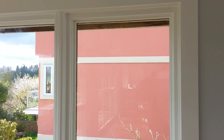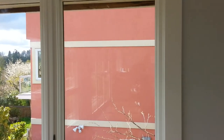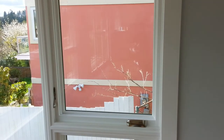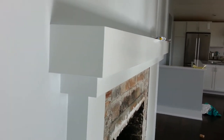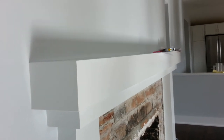And the only way to do those properly is to take them out, take all the hardware off, spray them, and put them back. And we use lacquer for that reason, so we can put them back in the same day. And there's a mantle. Trying to get the sheen on that.